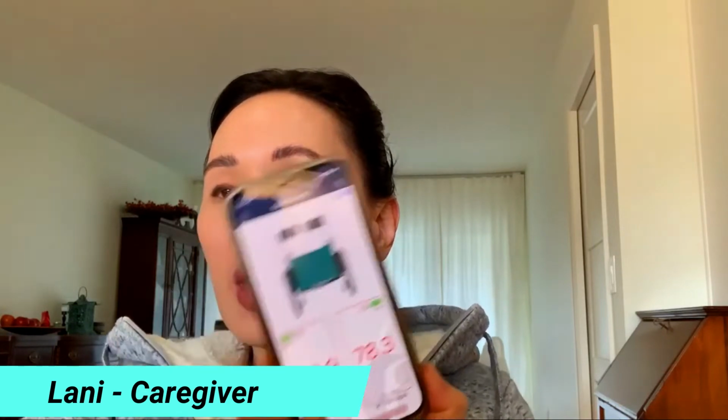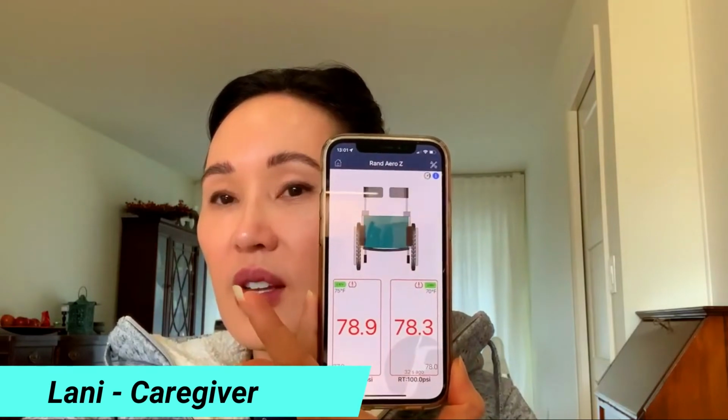I would recommend it for caregivers because it's very easy to use and it alerts me if there is a tire problem. Just like this, it's saying that it's under 80%, and it's been very easy to use. I think it gives more independence to Randall regarding his own safety and knowing when he needs to put in air. Prior to this, we did not have a sensor, and the brakes would go a little squishy so that he would know that he needed to add air.